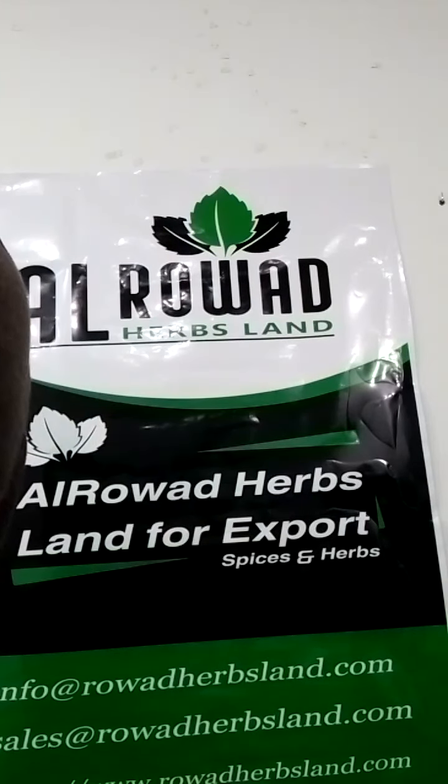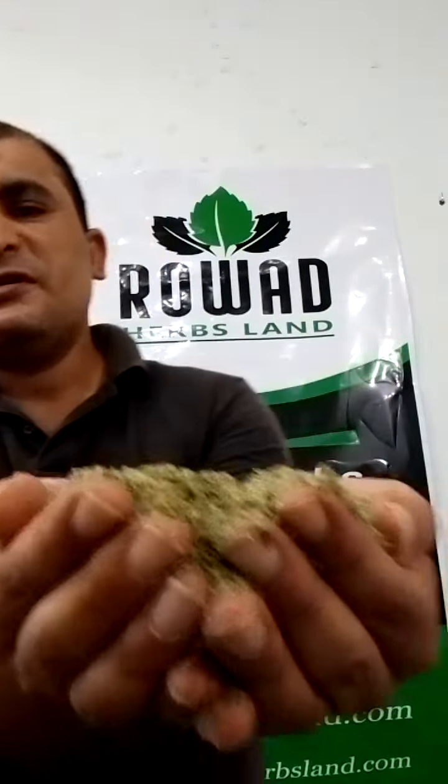Another sample for another product. Egyptian marjoram. This is an aromatic plant or herb grown in Egypt. It is used in pharmaceutical and cosmetic industries. Exported as organic marjoram or conventional marjoram.